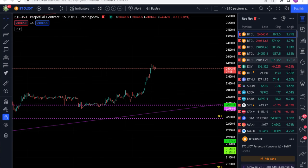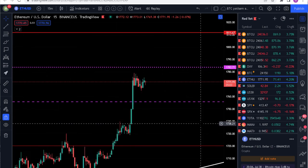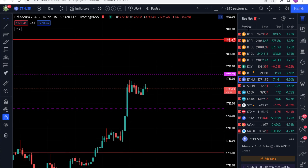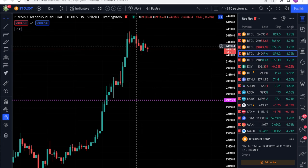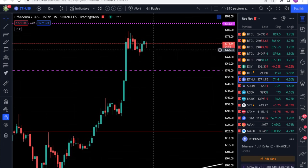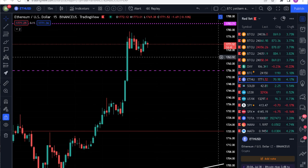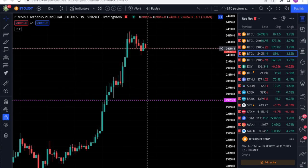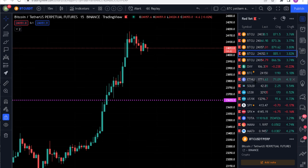Just be aware, Ethereum goes with Bitcoin. Sometimes it leads Bitcoin. So if you look at Ethereum, the candle down on Ethereum, this little tiny candle on the 15-minute time frame, Bitcoin has a bigger candle. Ethereum at the moment has a tiny candle and might start pumping up. And if Ethereum does that, then you'll see Bitcoin's candle change to a thin red candle and change to green and start pumping up. That's what usually happens.